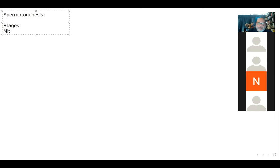So, right, so mitosis, which then leads to what? Meiosis one. Right, meiosis one and two, which then leads to what? What happens after meiosis two? You have four cell-shaped cells. So what do you have to do to make them sperm-shaped cells?